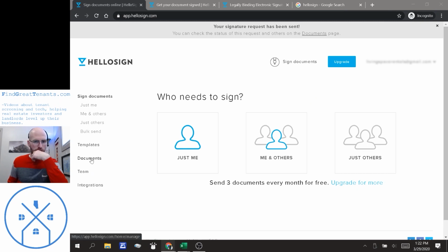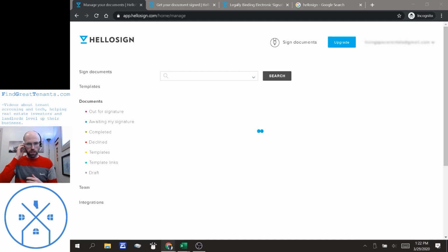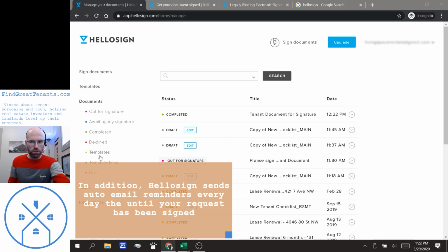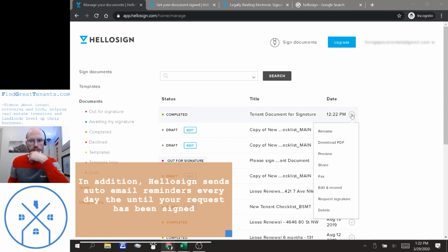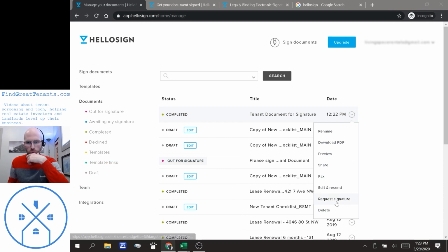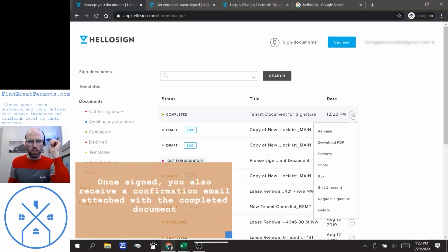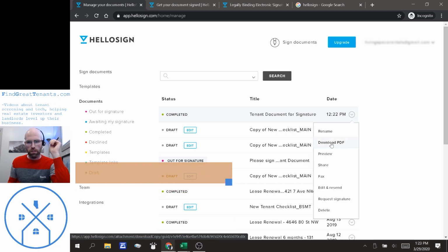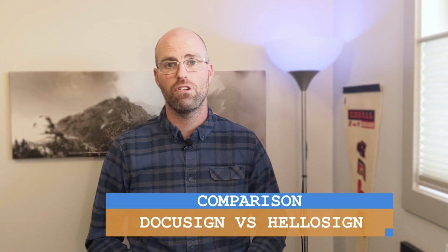sign document template document. This document's out for signature right now. So here you go. Up for signature, awaiting my signature, completed, and so on. All that stuff is right here. Now, if it's still waiting and your tenant hasn't signed it, you can request signature again, and it will send out another email as a friendly reminder saying, hey, Frank Smith, you haven't signed yet, please take a look. Now you can go from here and download the PDF, or just preview, and you've got a legally signed document.